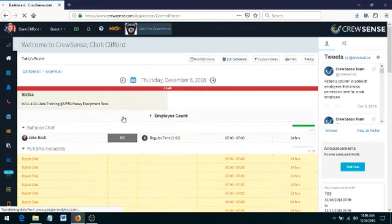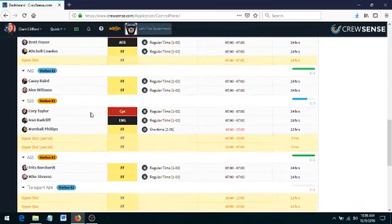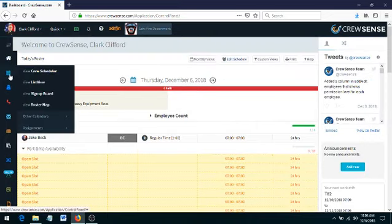This is how it's going to look when you pull it up. This is not how you're going to sign up. This is just an overview screen so you can see what the daily staffing is today for Thursday, December 6th. What you're going to want to look at is the View Crew Scheduler, off this calendar icon.